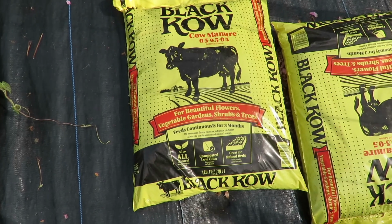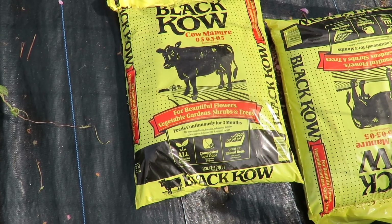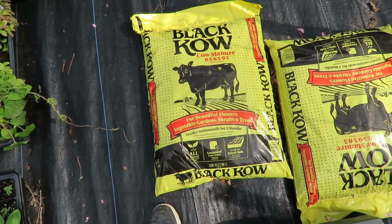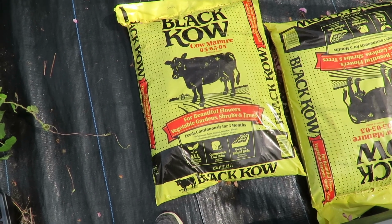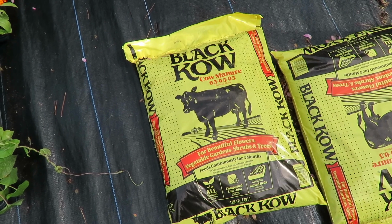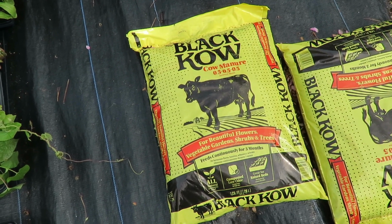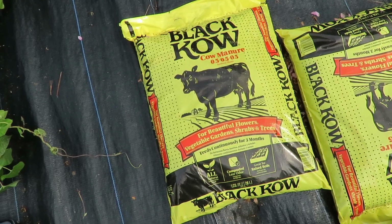The other thing I will put in the hole and top dress each plant with is this black cow manure. This does have a 0.5, 0.5, 0.5, but it's just a really good slow release fertilizer. And my soil here is pretty good, but it's a little sandy. And so I always like to add some cow manure or compost to top dress whatever I'm planting.